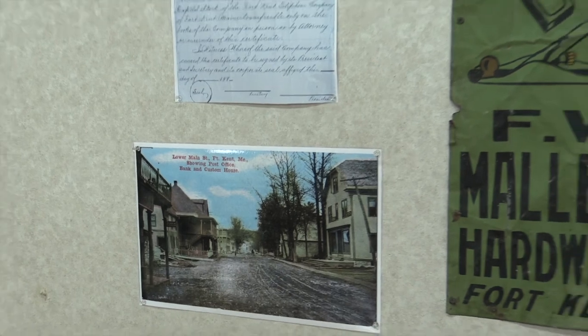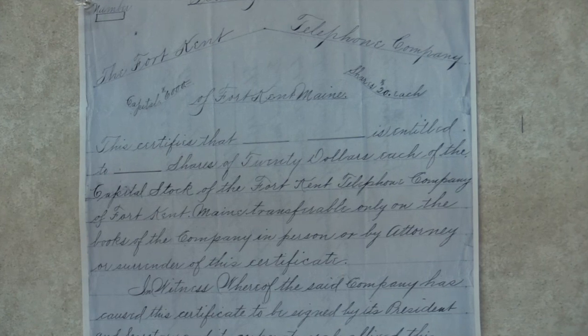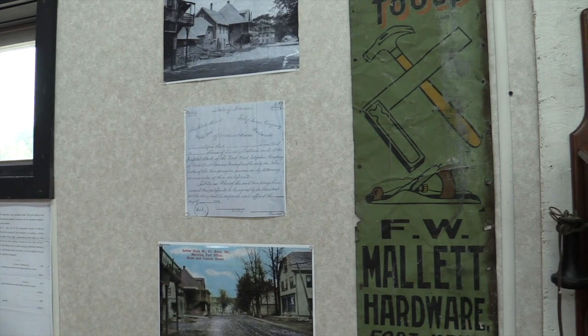The certificate in the middle is a mock-up of the original stock certificates that were issued by the Fort Kent Telephone Company. See, each member or each founder owned stocks, and then eventually they were made available to the public. So that's how people became either president, vice president, by majority of stockholders.